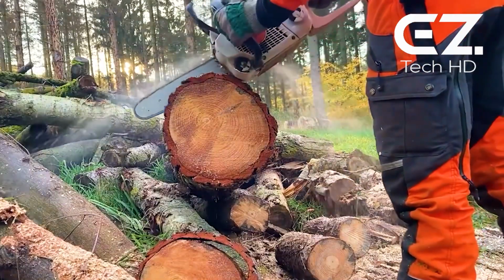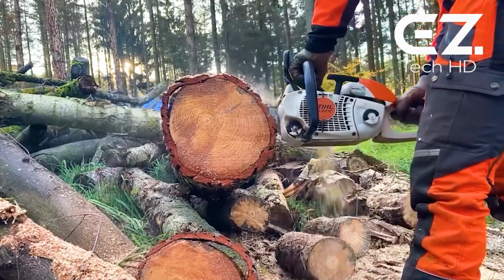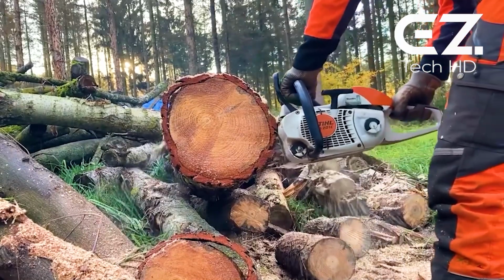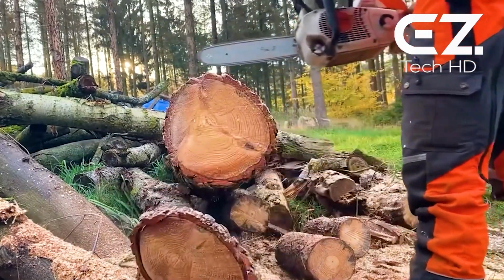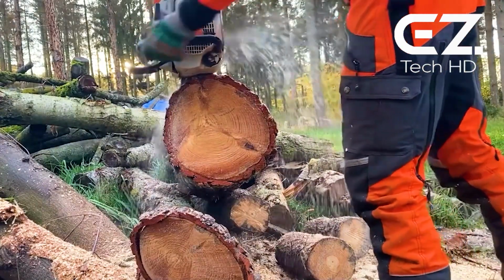Whether used for forestry or landscaping, this chainsaw stands out for its ability to handle a wide variety of wood types. Its ergonomic design and advanced lines ensure not only productivity, but also smooth and controlled operation.